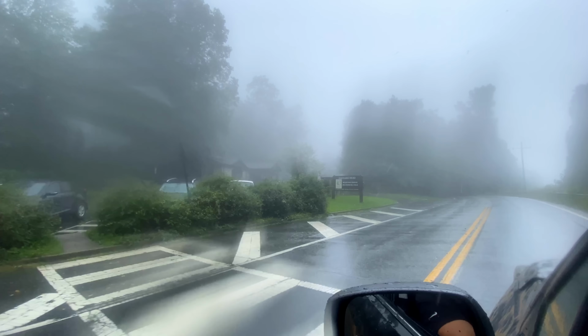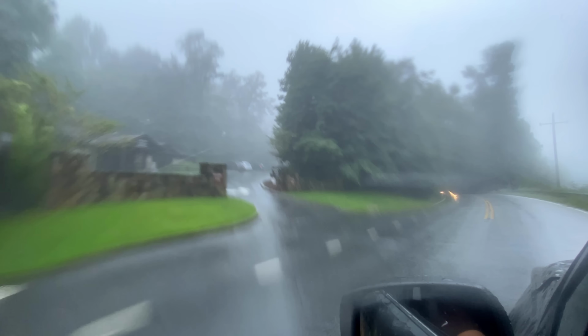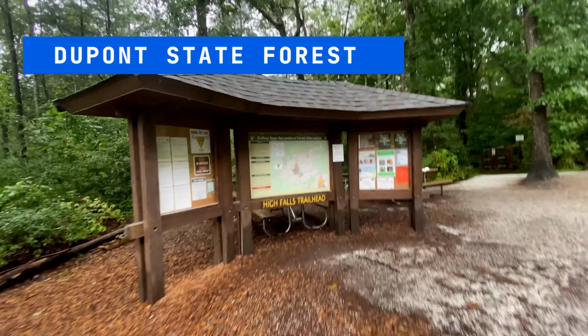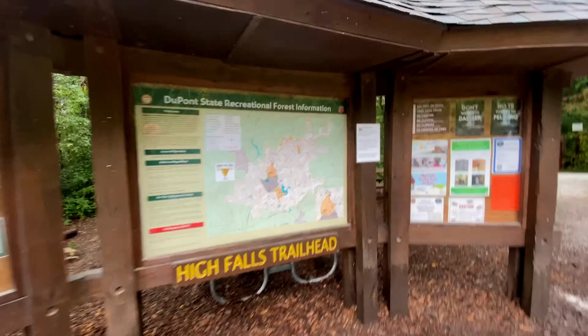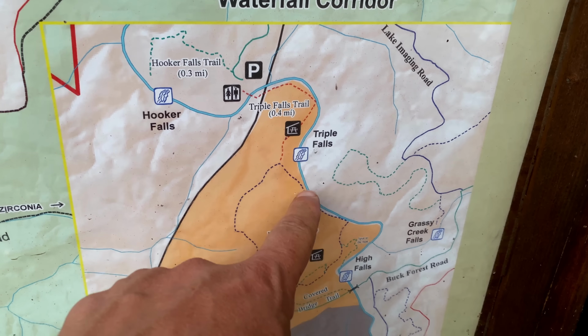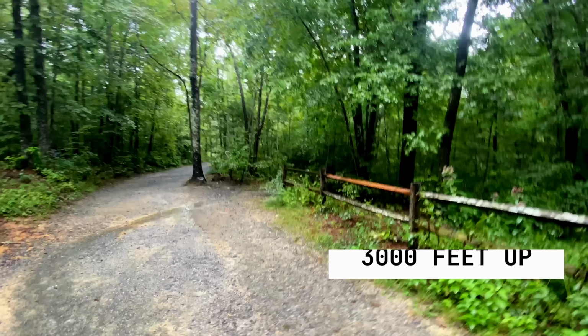Sucked in the fog. Ton of moisture up here, Caesars Head area. Heavy rain continues to dominate. First, I'm gonna sample High Falls in the flash flood warning. Here is the High Falls loop. That'll give me a look at Triple Falls and High Falls.